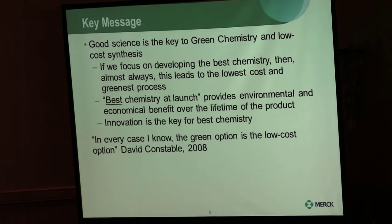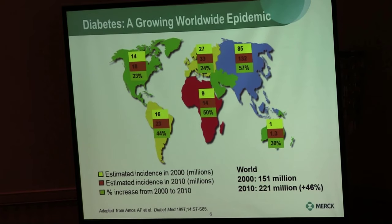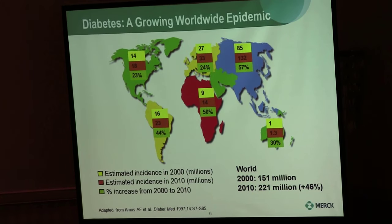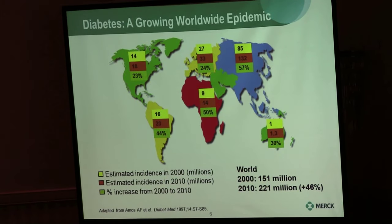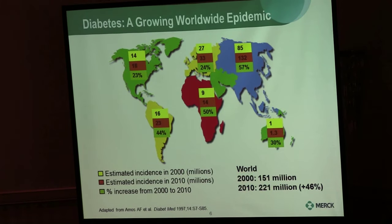So, diabetes is a growing worldwide epidemic. If you look at the numbers, in 2000, 151 million people suffered from diabetes. In 2010, it was an increase of about 46%. And as you can see, it's around the world. So if you want to develop and provide a drug treating diabetes, there will be a large demand. So your volume will be large.